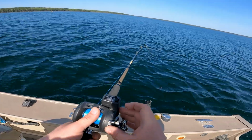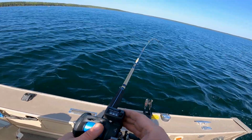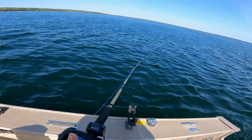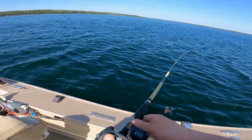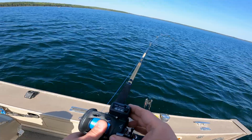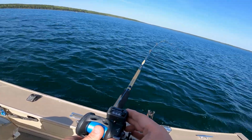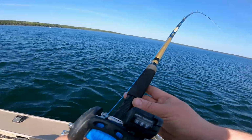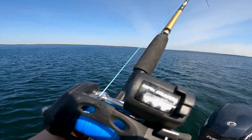I'm gonna release it. Now I'm gonna drop this weight about, I've been only going about 70, so the weight's about 20 feet down, because I was fishing in 40 feet. So it was already 50 feet of line out, and I'm gonna put an additional 30 feet, so you can see my counter reads 80 now.